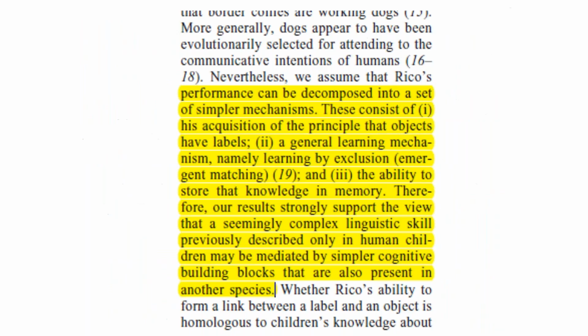So Kaminsky and colleagues drew some fascinating and very important conclusions. These are the first people who really talked about mechanism. You could look at his acquisition of the principle that objects have labels, and that's important. You could look at the general learning mechanism, namely learning by exclusion, i.e., it's not that. I know what this is. I know what this is. I don't know what that is. Therefore, this is the one I don't know, which is exclusion learning. And the ability to remember everything so that you can apply that principle.